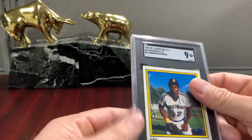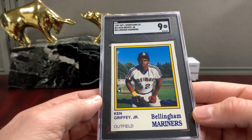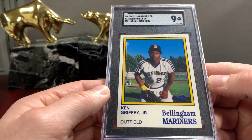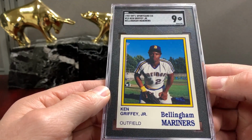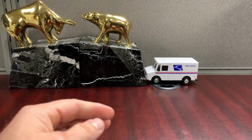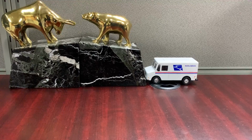This is neat. 87 Bellingham Mariners card. I think these were team issued cards that were handed out at the minor league games. I don't know if somebody can confirm that. I'm sure I'll come across somebody that watches the video and knows more about that than me.